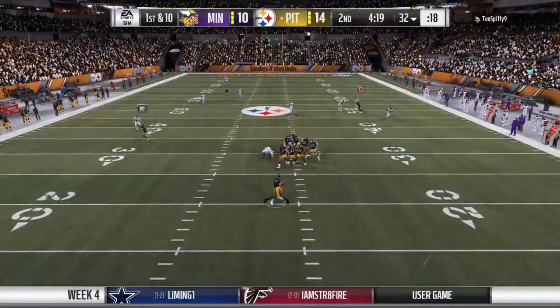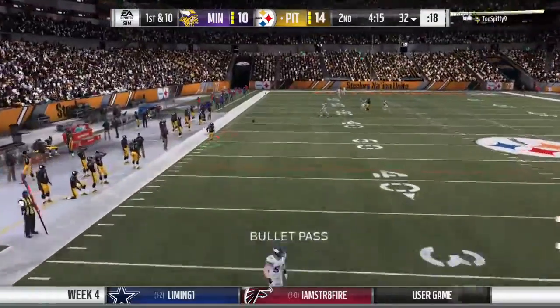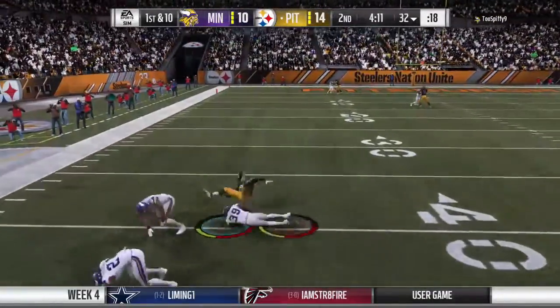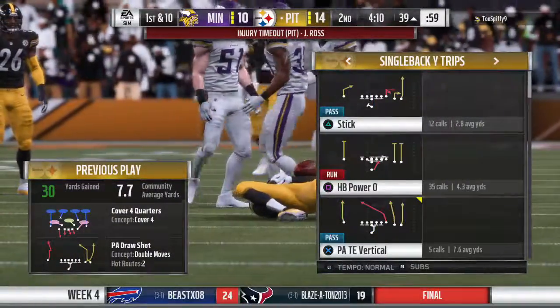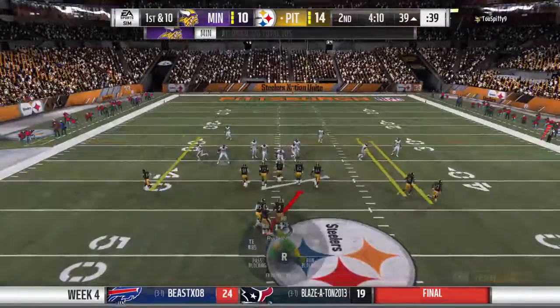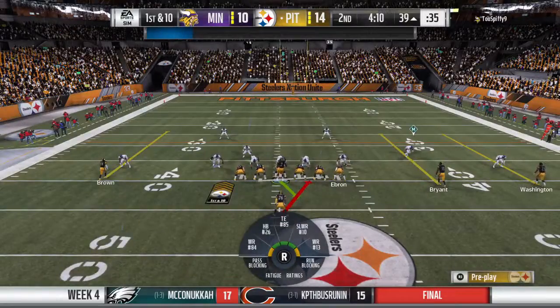Now a play fake here on first down. Forced out to his left. Throw left side, complete to Ross. And able to rip off a big chunk of yardage before being dropped inside the 40. Now it appears we have a Steeler here slow to get up. We'll check on his status when we get back.